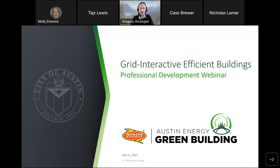Grid interactive efficient buildings promise to be a significant new clean and flexible energy resource. They're buildings designed or retrofitted to blend energy efficiency, energy storage, renewable energy, and load flexibility technologies enabled through smart controls to deliver greater affordability, comfort, resiliency, and high performance, both to homes and commercial buildings. And they also provide benefits to the electric grid.